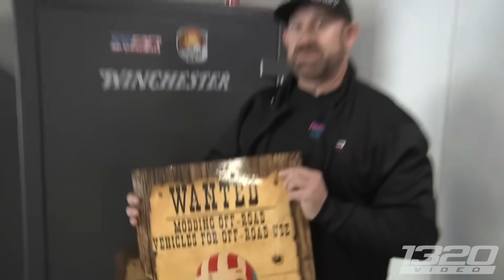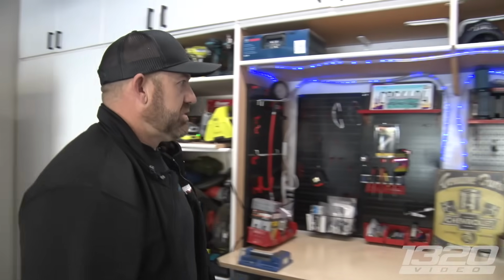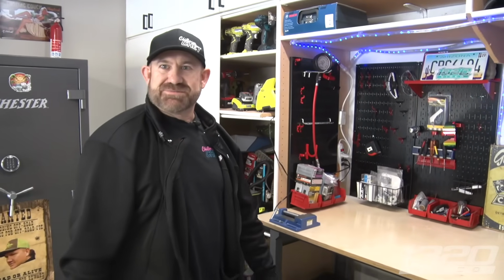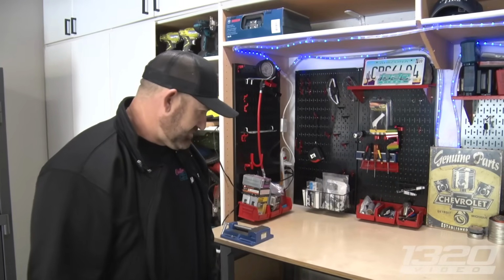Because Brent got in trouble as well. All right, moving along. Tools. Just your normal stuff. Nothing crazy over here. This was a mess 8 hours ago. Now it's clean and spotless. Magic. Like it always is. Yeah, this is exactly how it looks all the time.